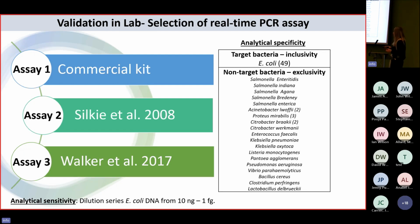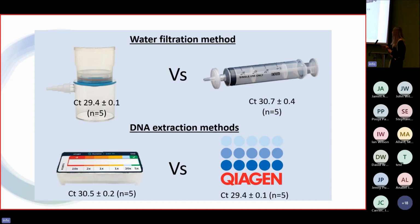And for analytical sensitivity, we used dilution series of E. coli DNA. And again, all the tests performed quite equivalently. Therefore, we chose to go forward with the commercial kit because of its obvious benefits for ease of use for the end users. We then went on to develop on-site water filtration and DNA extraction methods.